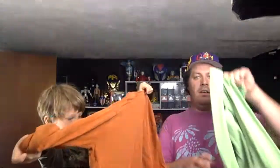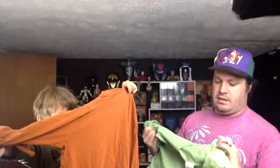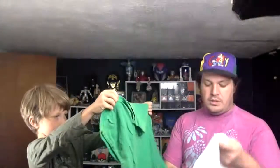Got some rags. What do you got there? Yeah, looks like something. But like I said, I'm seeing stuff that's associated with racing, which could be a good sign that we could hit a NASCAR tee.